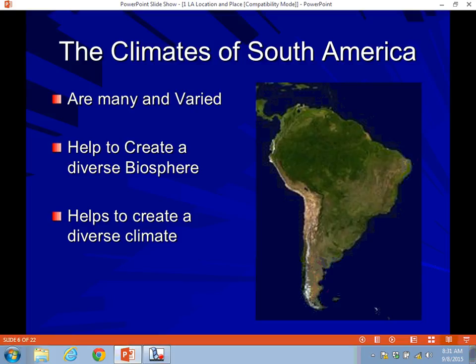Anyway, because of this, we have a pretty diverse biosphere. There are four different types of animals on South America's land mass than there are anywhere else in the world except the oceans. You guys know what the number one type of animal that lives in this area is? Insects. Lots and lots of bugs. If you didn't catch that from the top here. They have all kinds of big critters, that's for sure.